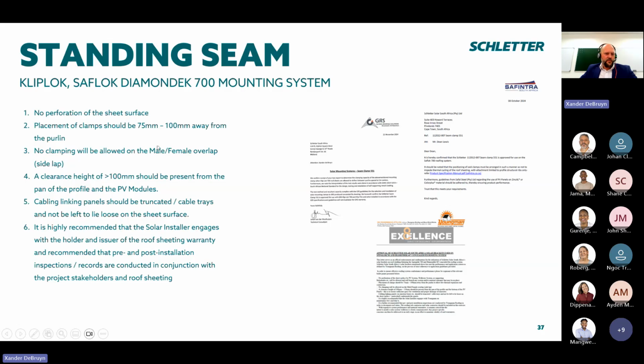You're not allowed to clamp where the roof sheeting overlaps each other. There should be more than 100 millimeters in between the roof sheeting and the PV module. That's also a fire safety requirement from the roof sheeting manufacturer side, not just from the module side. And cabling should be in cable trays, not lying on the roof sheeting surface, or it should be using cable management. And when in doubt, it's recommended that the installer engages with the holder and issuer of the roof sheeting warranty and take pictures before and after the installation just to make sure no questions come up down the line.